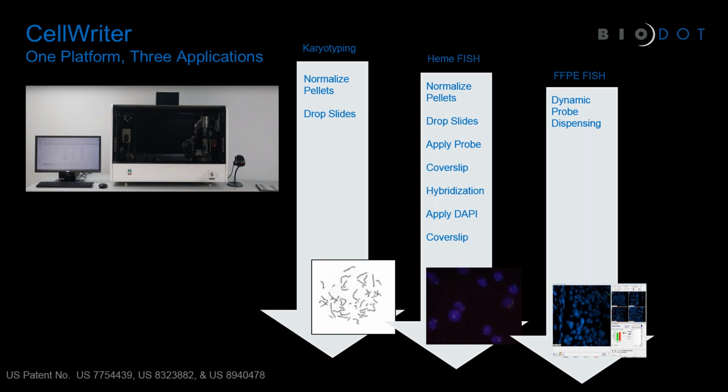Fish is going to be the lion's share of what we talk about today, especially the fish array technology we've developed at BioDot. The first step is plating the cells onto the slides. We also start with the normalization step. Once we've normalized the pellets to the right dropping concentration, we will drop those slides. We apply probe. The system will automatically coverslip. Some of our system options will perform the denaturing and hybridization. The system will apply DAPI and then also coverslip and prepare the slide for further analysis.